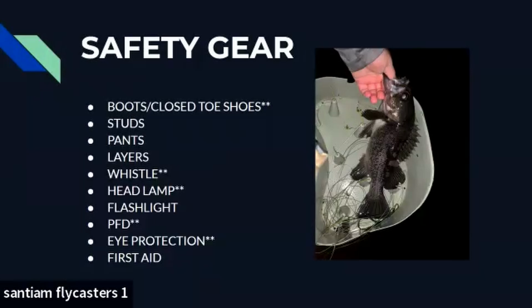They're really good for clearing rocks too. So if you have a rock that's covered in kelp, you can use those studs to help scrape off that kelp or any of that organic material in there that's real slippery. So like that. I wear pants, don't wear shorts. You don't want your exposed legs out there to get rubbed on the rocks and cut open. Layers, it's cold out there.